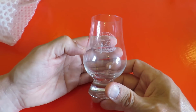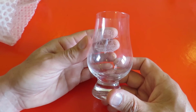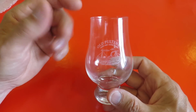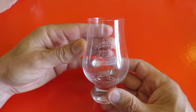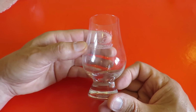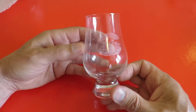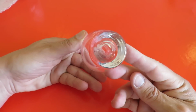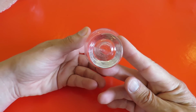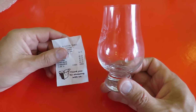So I suppose I will have to try some whiskey in it at some time and see if it tastes any different. The idea is the shape of it helps to collect the fumes, aroma, whatever, so that you can sniff it properly. But I really was looking at this just to see if I could find a glass in a charity shop of a particular type. So there we are, a Glencairn glass for 25 pence.